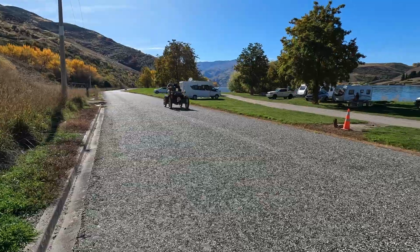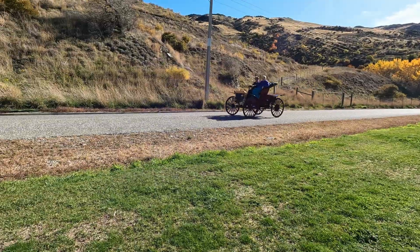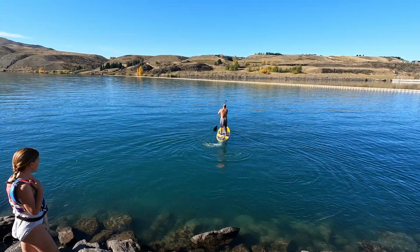And then back to camp for some old classic cars and time to brave it out and go for a swim in this lake.